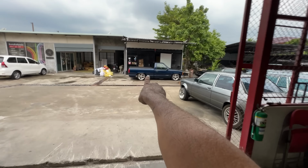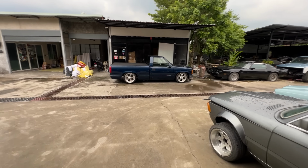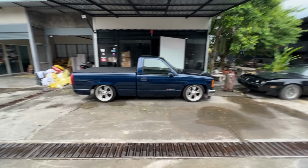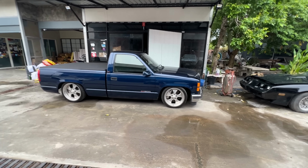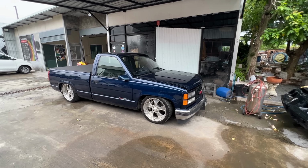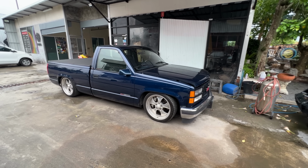This GMC 1500, bro, this is in Thailand. This is extremely rare to see in Thailand. I pulled up in my Evo and I saw this sitting here and I lost my mind, bro. I lost my mind. Like, is this really here? Is this really in Thailand?